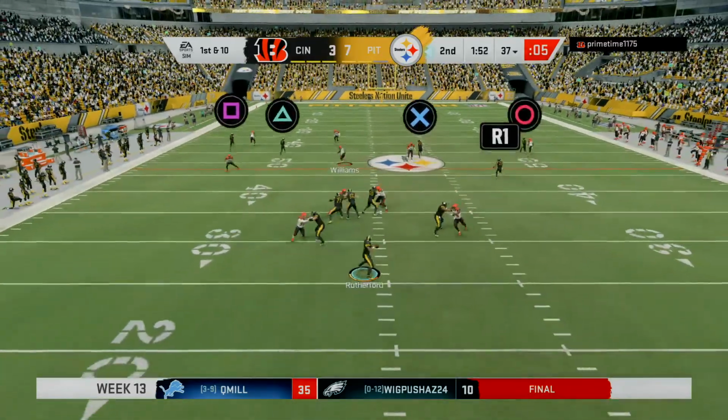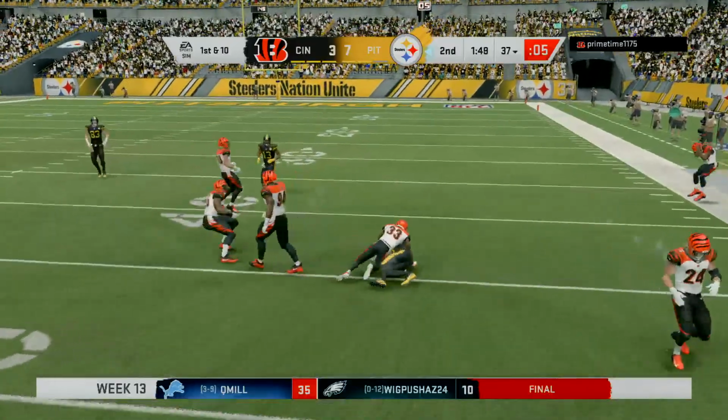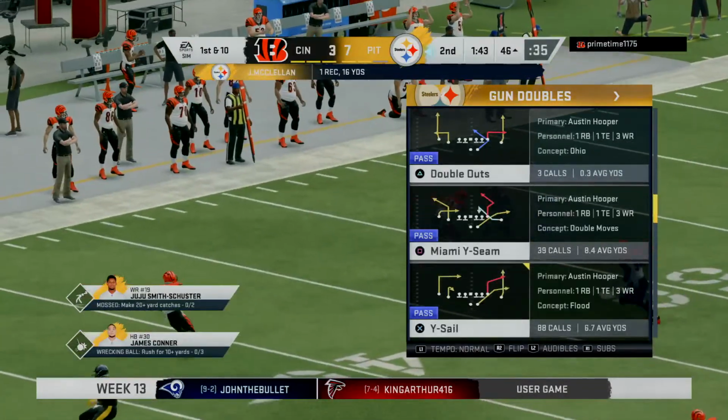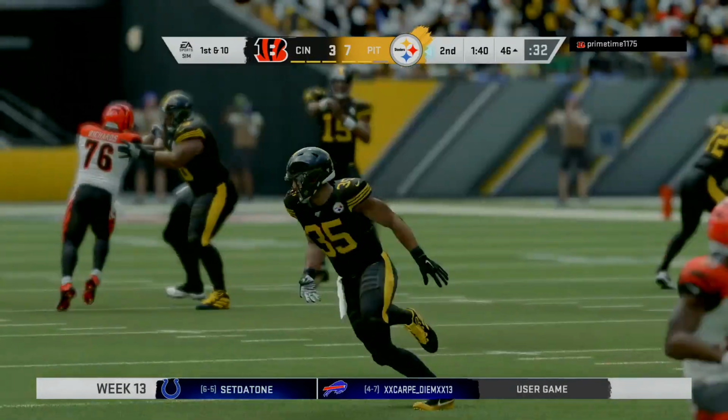From the gun, Rutherford. He's got a first down and then some at midfield. And he takes it across the 50 to the 46-yard line. Pittsburgh getting 16 yards there and also a first down. And defensively, they were in zone coverage there.